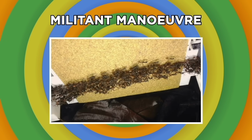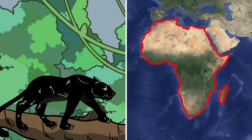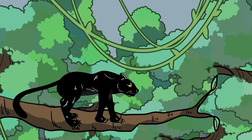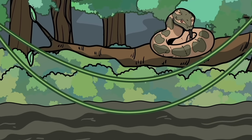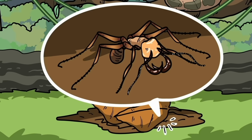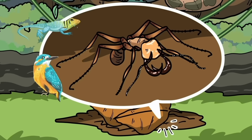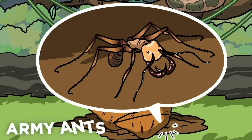Militant maneuver. In the tropical rainforests of South America and Africa, you might think the fiercest creatures around are the big cats or the giant pythons. But underneath the leaf litter on the forest floor, there is one insect that truly terrorizes lizards, birds, and even snakes. These six-legged soldiers are known as army ants.